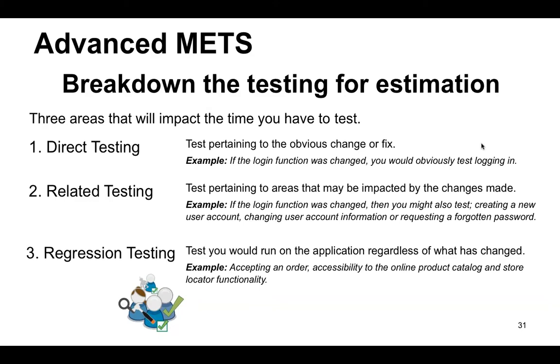And you've got these things that are related to it. Those are those boundary type of tests, things that might have got touched or on the edges of some functionality that could get broken, and I call that related testing. And then, of course, regression testing is a term we all use pretty freely and just means regardless of the change, these are the tests that I'm going to run to make sure that the overall functionality of the application is working like it should.